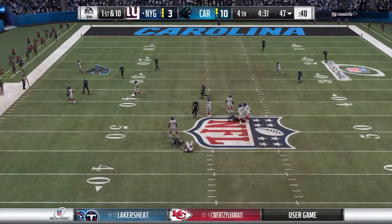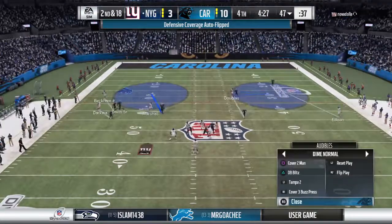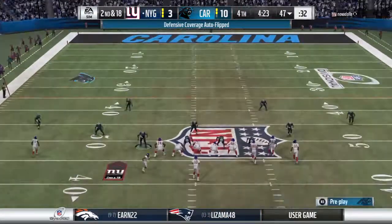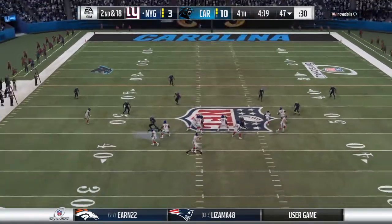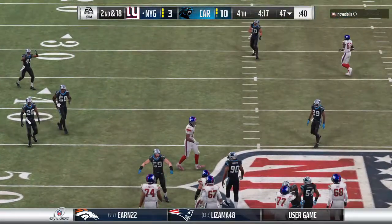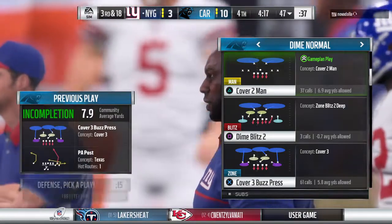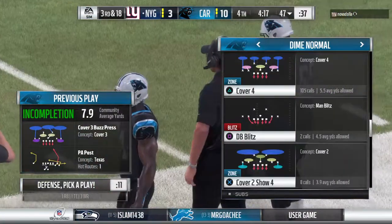And no escaping this time as he'll go down. They got him for a sack. Shaq Thompson from his outside linebacker spot, forcing the sack for a loss of 8. Manning to throw on 2nd down. Incomplete, almost intercepted. They haven't picked him off yet. Would have been a great time for the first, but instead it's 3rd down.